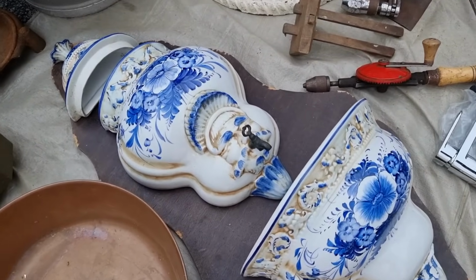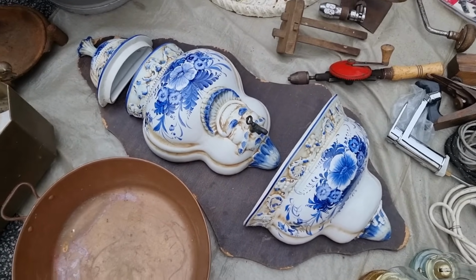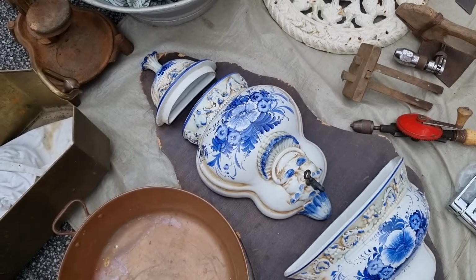Very small fountain. This is an ancient piece. Hand painted, made of ceramic. Very interesting.